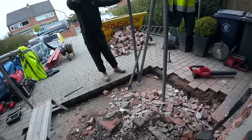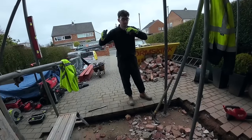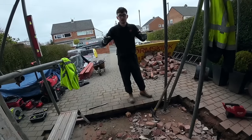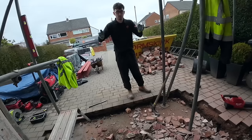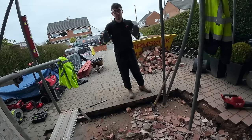So obviously, if anyone doesn't know, you don't have to build a porch to building regs if it is under 3 meters squared. 3.3 meters squared, yeah. So beyond that, then you get building regs, but that's why people go for smaller porches, because they're not bound by building regs, so we're not breaking any laws. Or planning permission. Yeah, we're not breaking any rules.